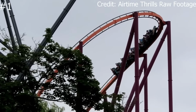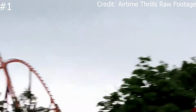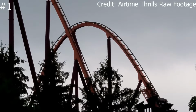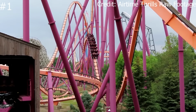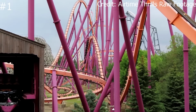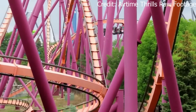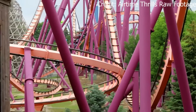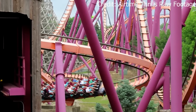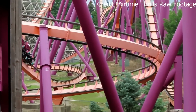The twister sections before the mid-course are hit or miss sometimes, but if the ride is running well, these will provide some decent forces. The drop off of the mid-course brake run is great, as well as the airtime hill afterwards. From there, Raging Bull enters a unique twisted helix finale that provides some tight forces to close out the ride. Raging Bull may not be as intense as Goliath, but the amount of additional ride time cannot be overlooked and is why I rank it at number 1 for now.